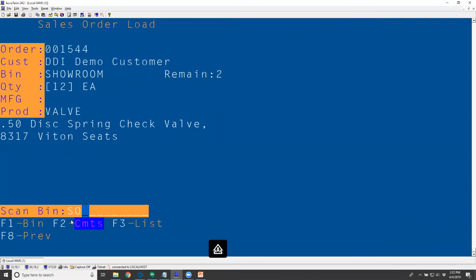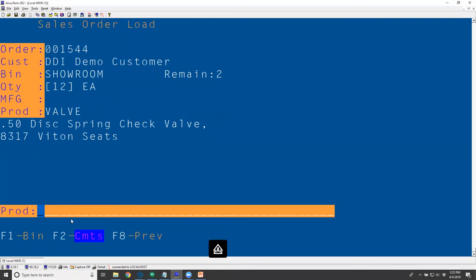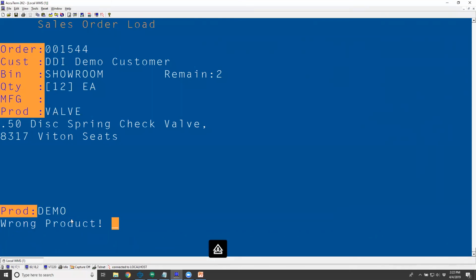All right. And I'm just going to go ahead and continue finishing this order. Now, everything I do on this order is updating the system in real time. Actually, what I wanted to do here was scan the wrong item. So, this box of valves looks very similar to a lot of other boxes of valves that I have. So I'm just going to go ahead and scan the wrong item. And my scanner is going to beep at me. And it's going to tell me, hey, that's the wrong product. And you simply can't proceed when you scan the wrong barcode.